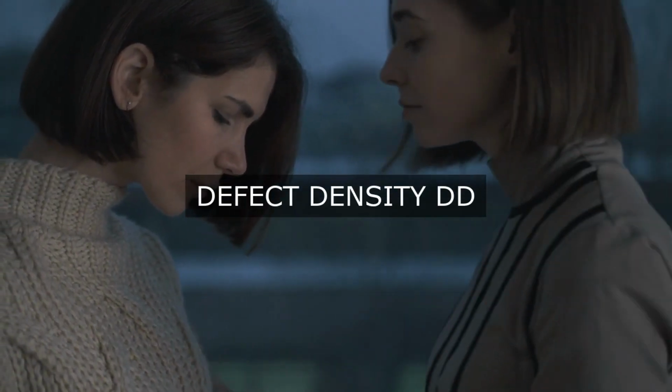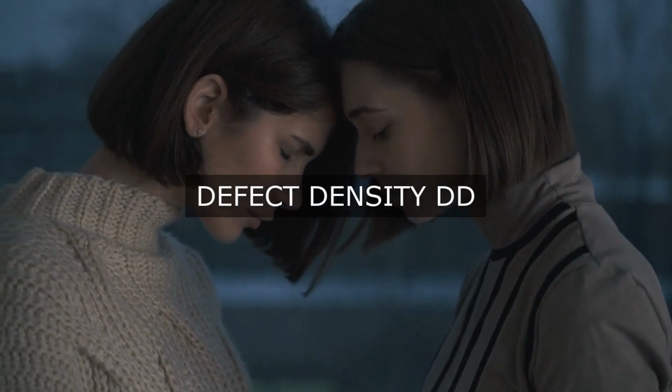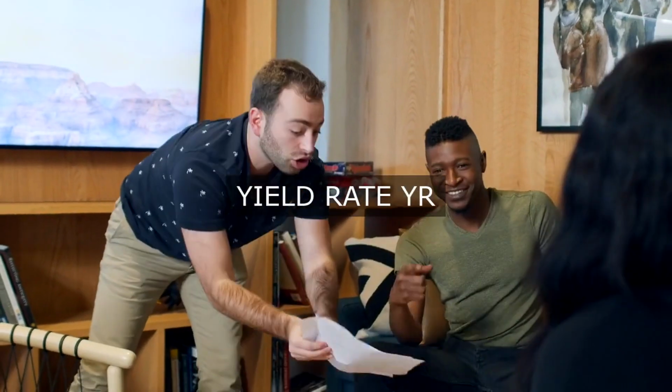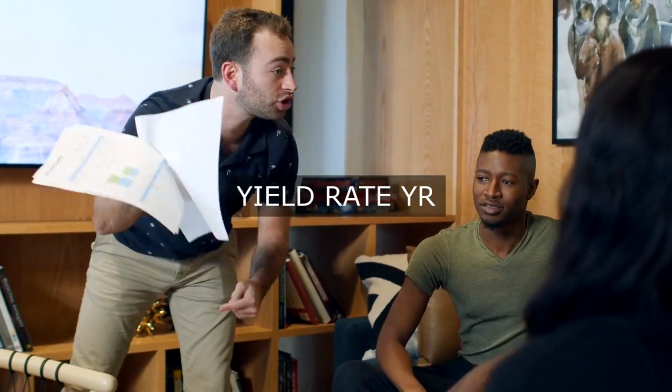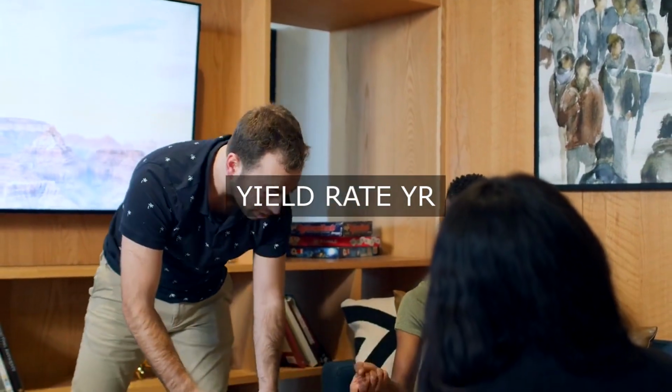3. Yield. This metric measures the percentage of output that meets the required quality standards. By tracking yield, we can identify processes that may be prone to defects or errors, allowing us to take corrective action to improve quality. The second set of KPIs we use are related to equipment performance.